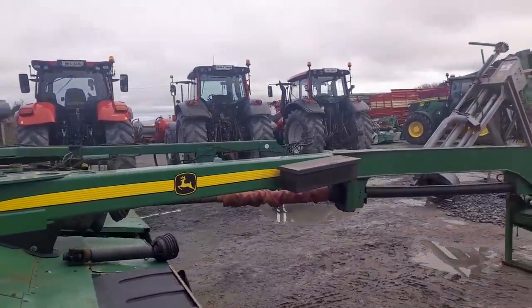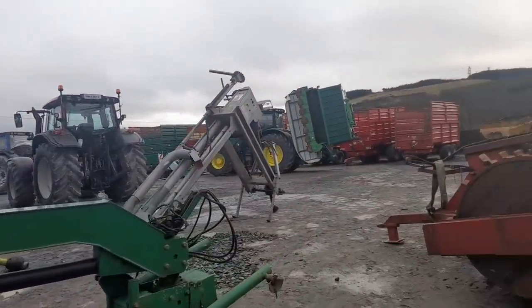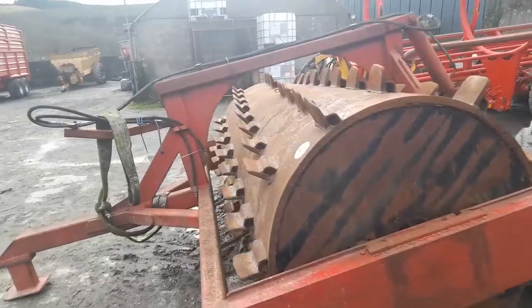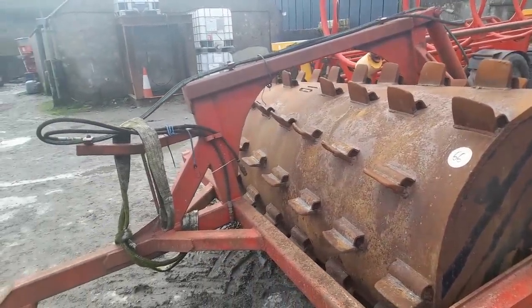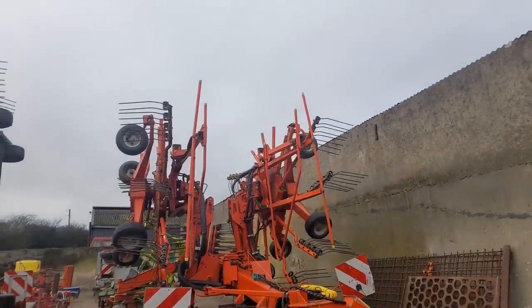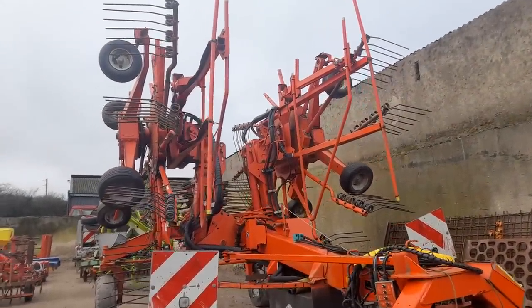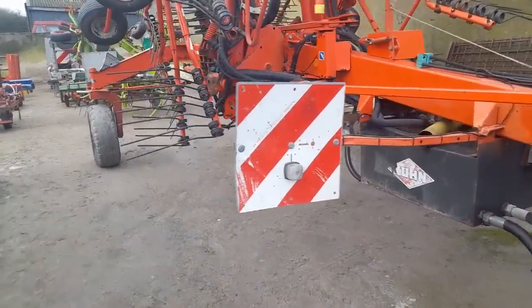PTOs and all there for it. And we have, we call it a crumbler roller. That's there. That's number 66. Now come back here. We have a tiller. This is a big ball of a rake, lad. A fine rake altogether. Is she a Coon? She is. Number 16.